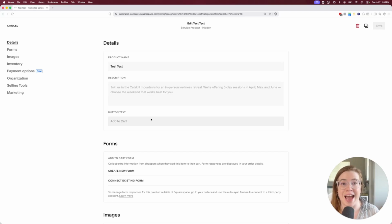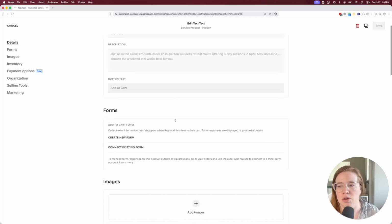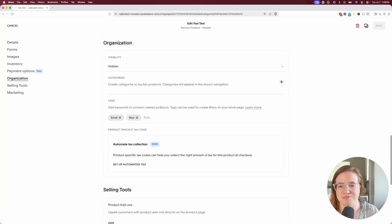Squarespace has recently added a brand new feature to allow you to better filter your products while displaying them on your store. So they've always had categories, and you were able to set categories and have subcategories and nest those. But this is going to make it so you can have multiple filter options. So you can have, I'm looking at shirts, but I'm only looking at large shirts, and I'm only looking at blue shirts. And you can do that under organization.